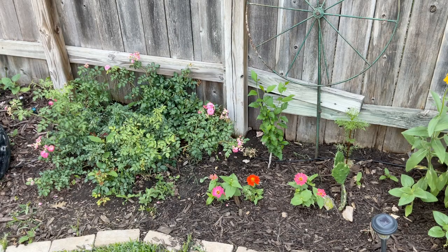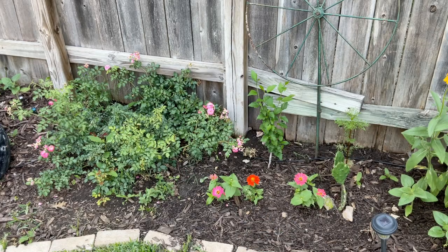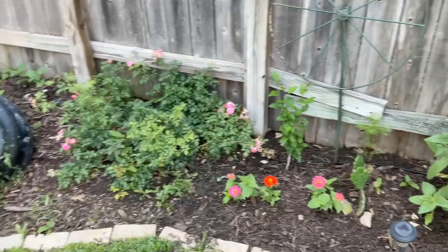This is real. This is May. We get a lot of rain, a lot for us, not so much for everybody else. But yeah, when we do, it does knock the stuffing out of some of our plants. But this is gorgeous. It's usually filled with these gorgeous pink roses. I'm sure it'll be gorgeous again really soon.